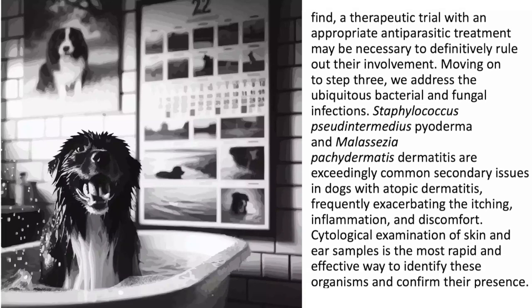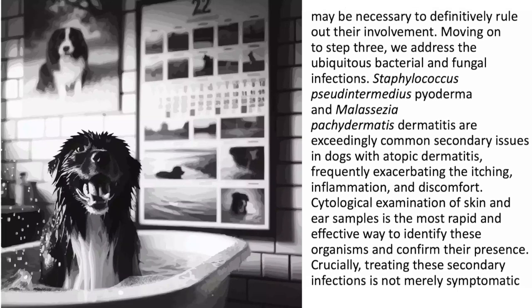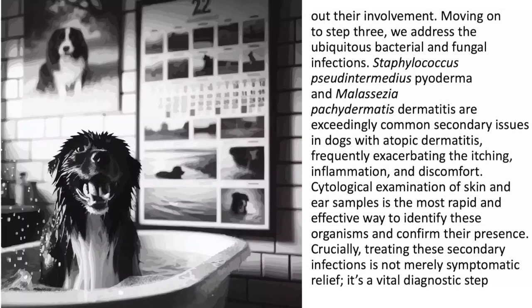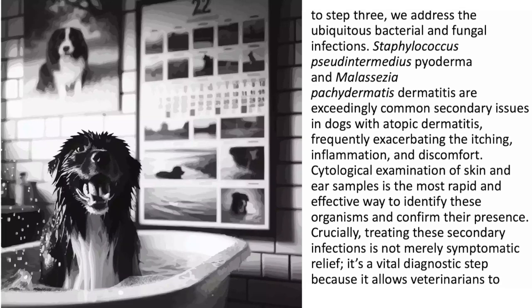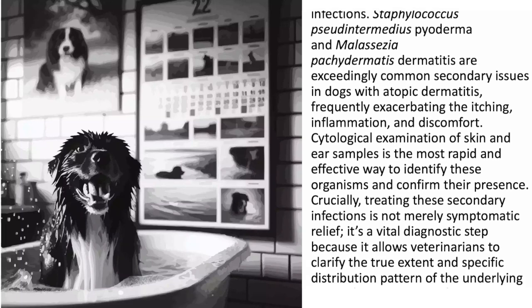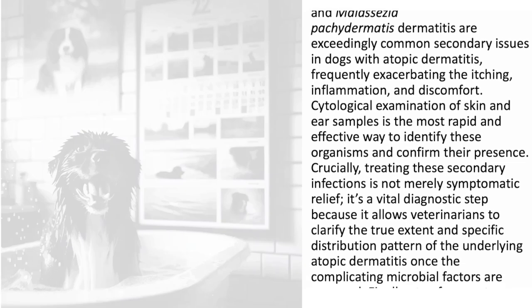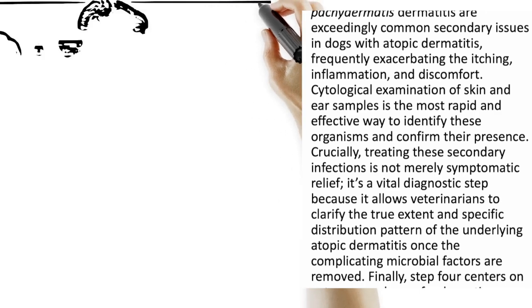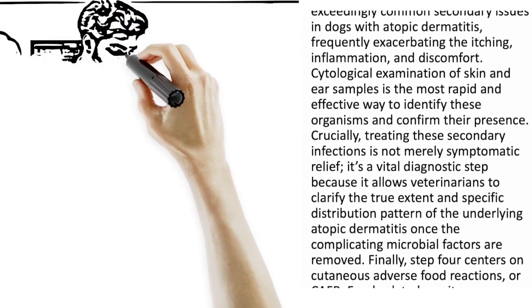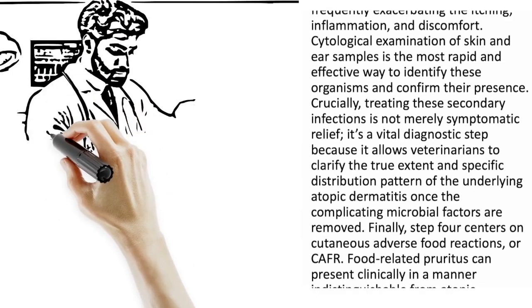Moving on to step 3, we address the ubiquitous bacterial and fungal infections. Staphylococcus pseudointermedius pyoderma and Malassezia pachydermatis dermatitis are exceedingly common secondary issues in dogs with atopic dermatitis, frequently exacerbating the itching, inflammation, and discomfort. Cytological examination of skin and ear samples is the most rapid and effective way to identify these organisms and confirm their presence.